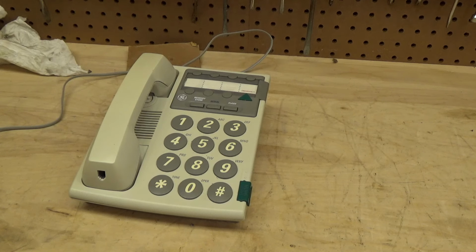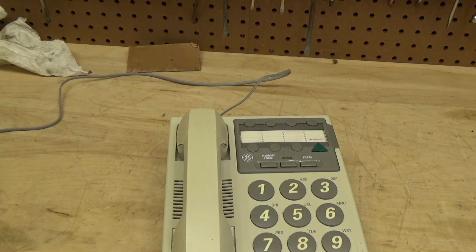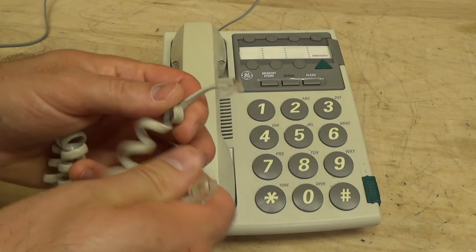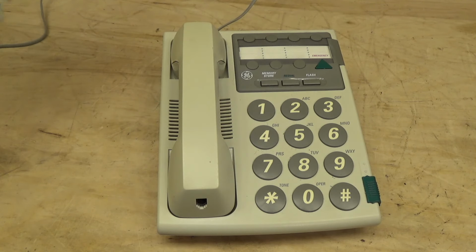End of messages. Okay, so that's going to be it for this one. The telephone is working, sans the power, the handset cord. Probably just needs new ends, or I'll just get a different cord. I got so many cords anyways, it's not a big deal.